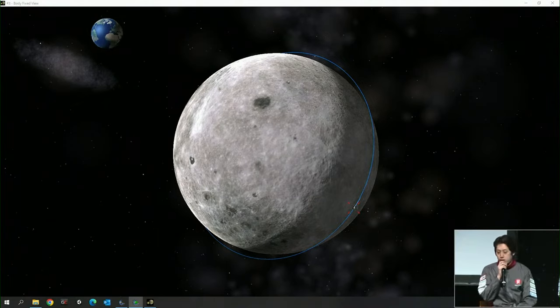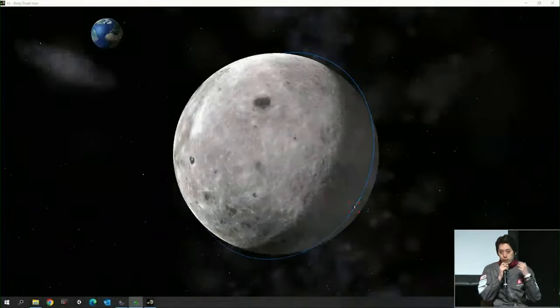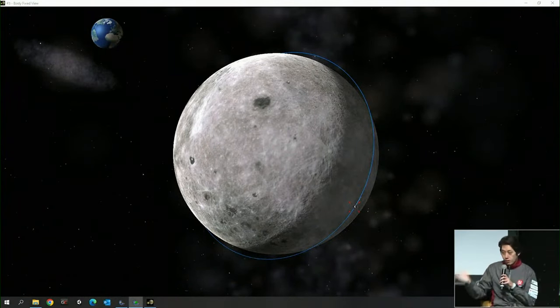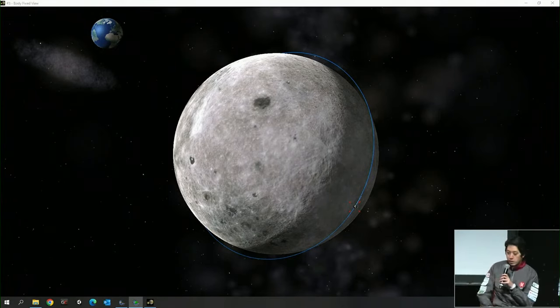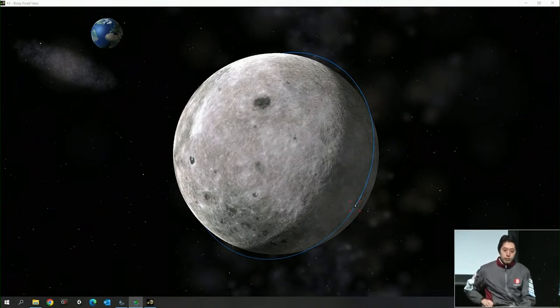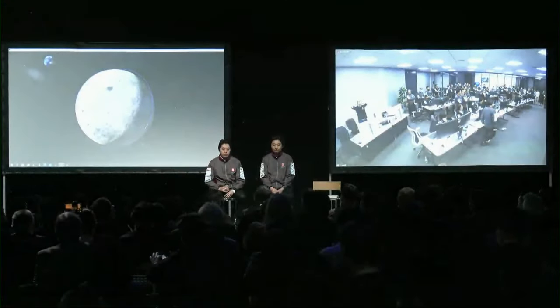So as you can see, the lander is currently on the backside of the moon, waiting to reestablish communication with the ground station and reappear from the backside of the moon to finally land on the near side of the moon. Thank you, Hitachi-san. And with the planned lunar landing approaching quickly, let us have a look at a summary of today's expected events.